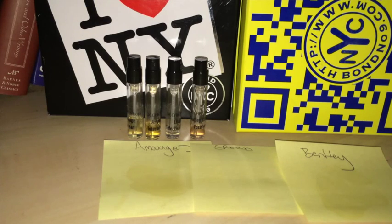But to me, this is just a cumin bomb in the opening. So you've got to be okay with a very heavy cumin fragrance, because if you're not, you're not going to like this one. And for me, I feel like all the other notes in this sort of get drowned out by that heavily dominating cumin. It's just really cumin.